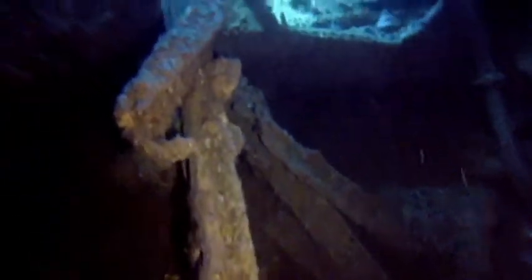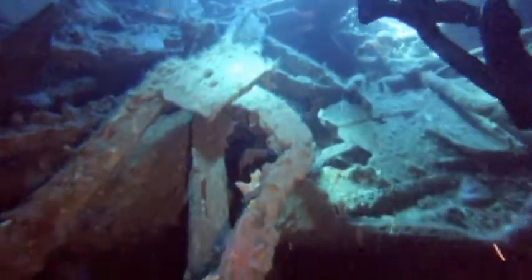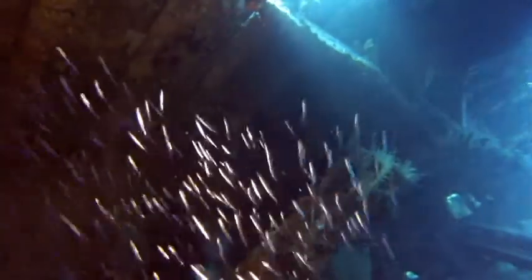Now, we're going to come back a few hours later at about 7 o'clock at night and do a night dive in the exact same swim-through. It can be fun to compare what this looks like during the day, when it's fairly benign, and what it looks like at night, when it isn't entirely so benign. So here we go. It's nighttime now.